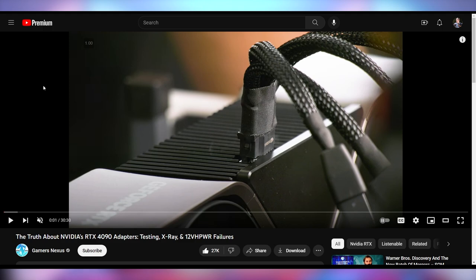Well, if you go over to Gamers Nexus's video, which we'll leave linked in the video description, that is not the case. Any and every 4090 power connector can fail, and likely can fail on the RTX 4080, but it only does so under specific conditions. Gamers Nexus essentially came to the same conclusion that Jonnyguru did, that it's end user error, but they have a lot more details that they go into in their video, which I highly recommend you watch.